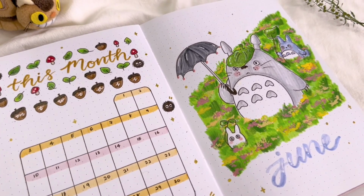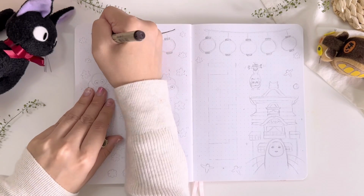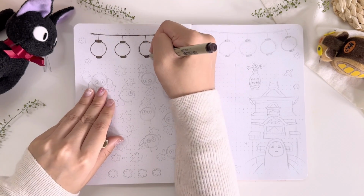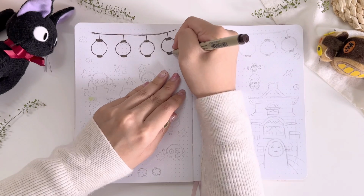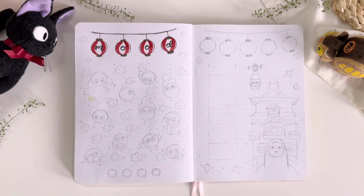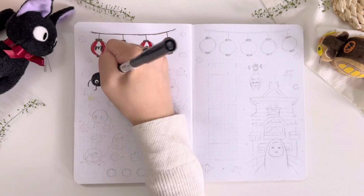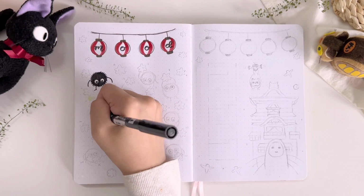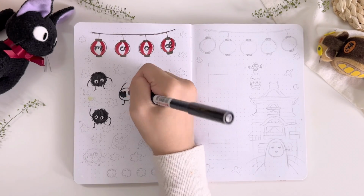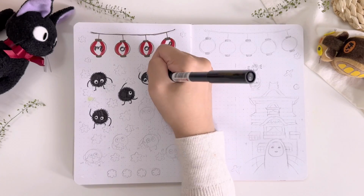The next two pages are going to be my trackers, and both of them are going to be Spirited Away themed. So now, let's set up my mood tracker and habit tracker for the month of June. For those who haven't watched Spirited Away, the film tells the story of Chihiro, a 10-year-old girl trapped in a mysterious world ruled by gods, witches, and spirits, when she and her parents accidentally enter an abandoned amusement park. After her parents get turned into pigs, she sets out on a journey to save her parents and return back to her own world.